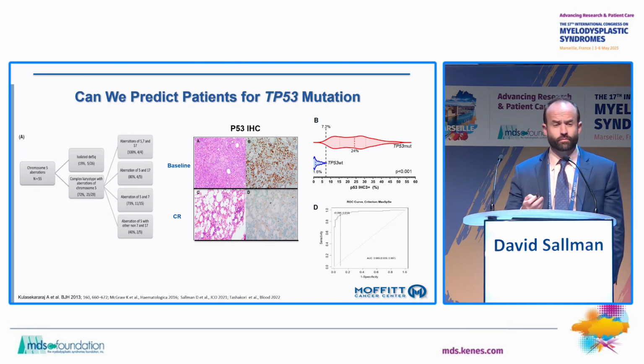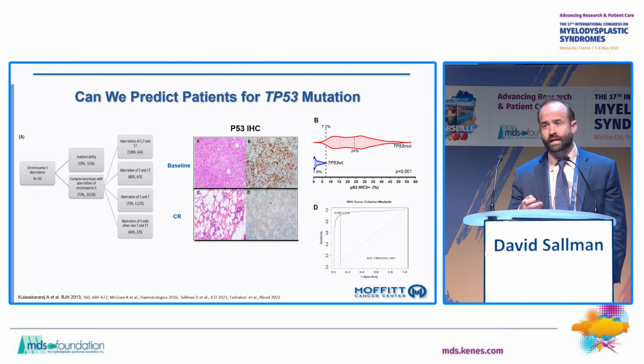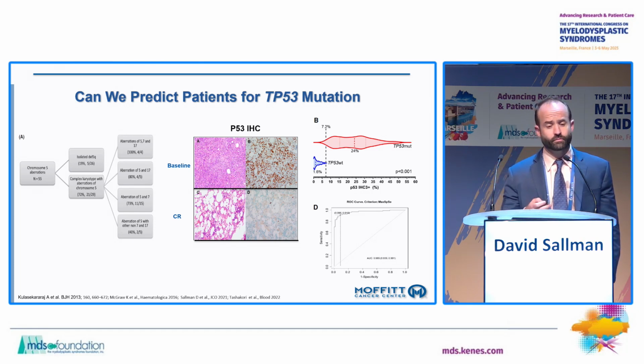You can similarly just do a basic p53 immunohistochemistry. This stains the accumulation of misfolded protein in mutant patients. It's strikingly concordant with the presence of p53 mutation. And what's nice is you can follow patients with this. This is a representative example of a patient in complete remission where you really get complete elimination, and this ties nicely with p53 VAF clearance at the same time.